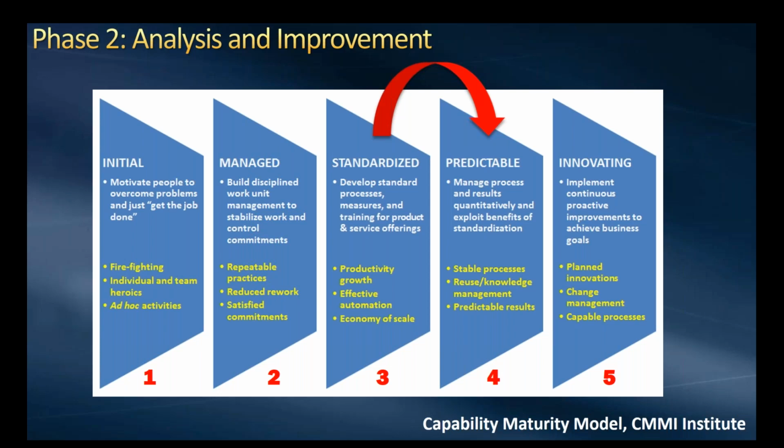So the business process models can describe the existing processes, but we can also use them to identify improvements. If we start from good documentation, which is level 3, we can define improvements and also define metrics to really facilitate the quantitative and predictable management of our business processes. So that was the focus of our phase 2.